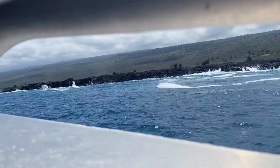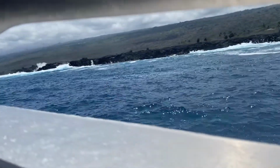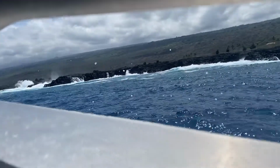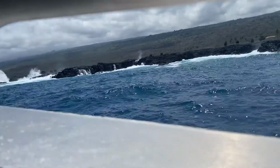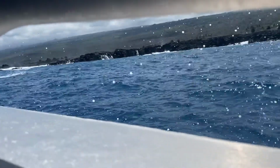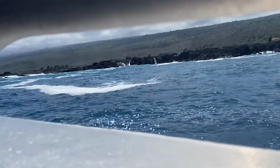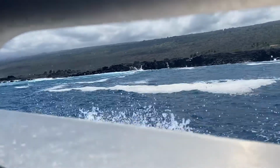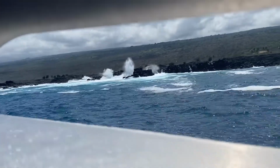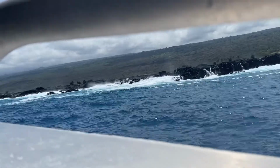On the way back, I decided to show you all the water splashing into some of these black lava rocks. It looked like fireworks, the way the water would just kind of hit these rocks and just like explode into the air. It was so cool just to like see all that. And so I thought I would show that to you all because I enjoyed it. So yeah, I think while we were there, they kept telling us that it was a high surf advisory. The swell, as it's called, was pretty big. So a little bit not the best for swimming, but it was still a great time.